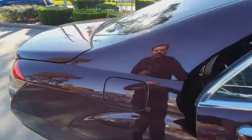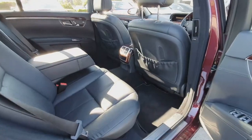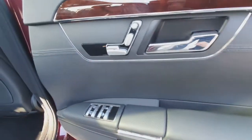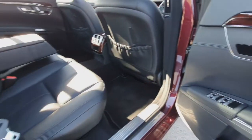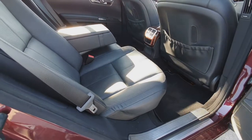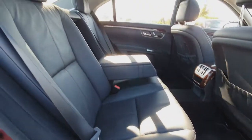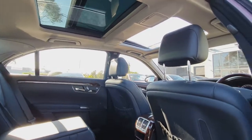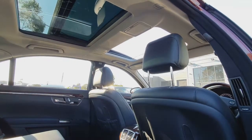This being the long wheelbase edition, you do get a lot more room for the back seat passengers, making these very popular limos for the business. Now, this one does have electronic rear seats, as I'll show you now. So you can bring them forward, back, adjust them, which is a feature that's not found on many cars, and obviously expected on an S-Class with the long wheelbase edition. There's that panoramic sunroof, which can be controlled from the rear too. And let's jump inside.